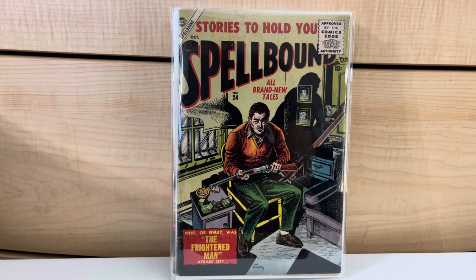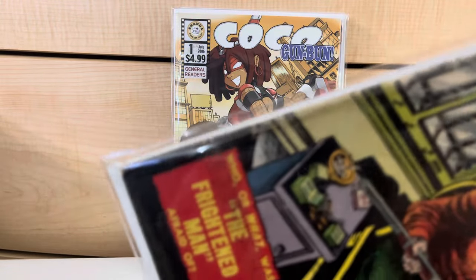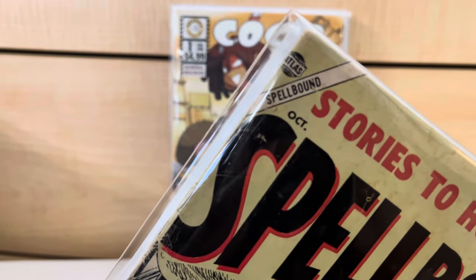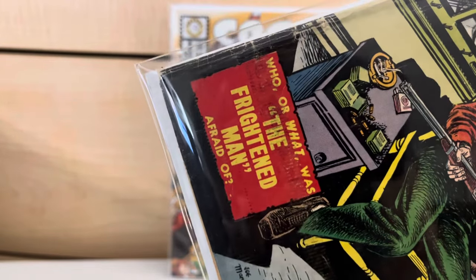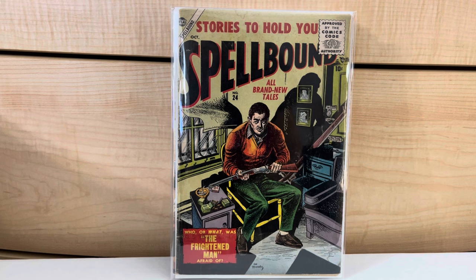This book ain't too fancy, or it's not like a key issue or anything like that, but it just looked interesting enough. I think it was probably the only interesting thing that I saw at the store. You know what I mean? So I figured, I guess I'll buy it for 40 bucks. There was a copy not too dissimilar to this copy here that sold for $70. So this is a VG copy, and the one that sold on eBay was a VG copy as well. So Spellbound number 24. What are we doing next?